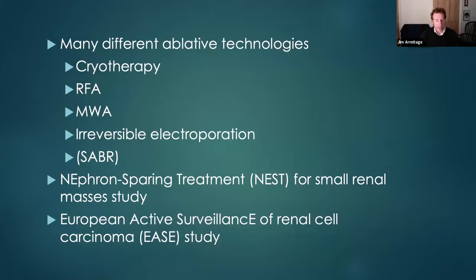The next study is EASE. This study is looking at the role of active surveillance in biopsy-proven renal cell carcinoma. The primary objective of this study is to look at the overall survival of patients managed conservatively with active surveillance, but they are also looking at outcomes such as growth rates. Evidence is currently lacking, and the outcome of this study will be important when counselling and treating our patients.